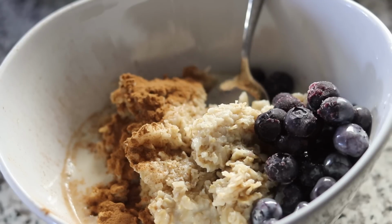And voila, there we go, a very easy and filling breakfast that I have probably 90% of the time.